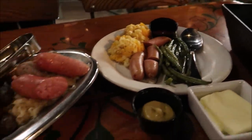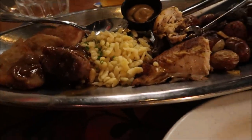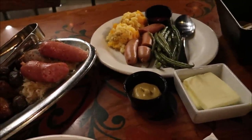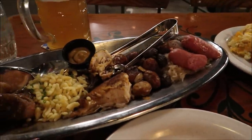Oh, I'm so excited. Please do enjoy. This is going to be good. This is a lot of food. Holy moly. We got the schnitzel, we got the spätzle, we got the chicken, the sausages, the potatoes, the green beans, the pretzel rolls. I really love it. I am so excited to just dive in.